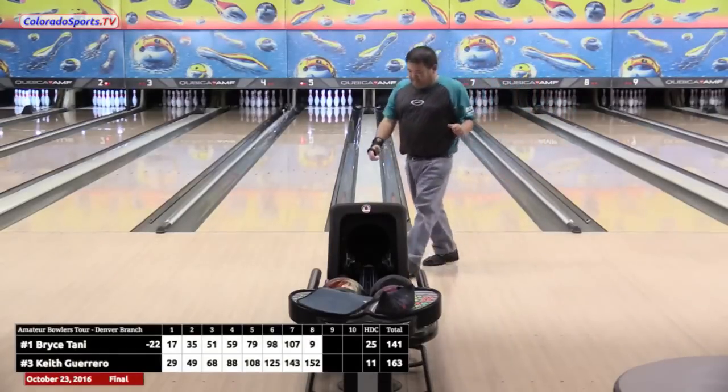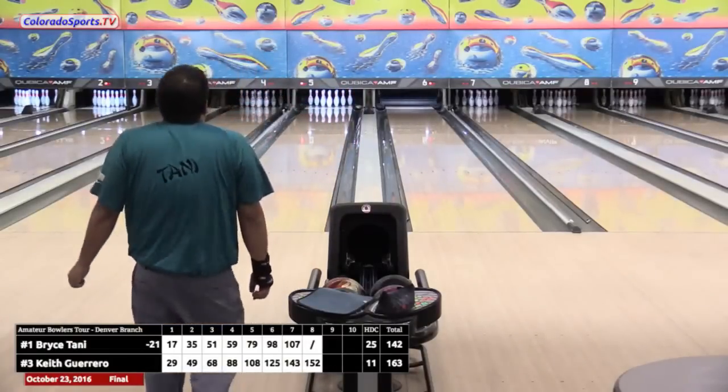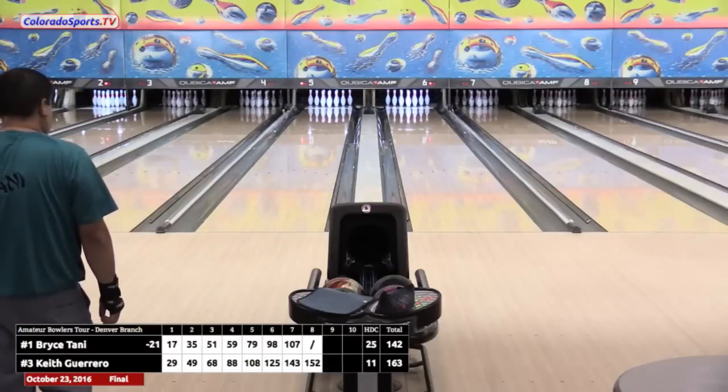All right. Makes a 7 pin. And we're down to 2 frames. 11 pin match. Yep. 2 frames, 11 pin match for $2,125.